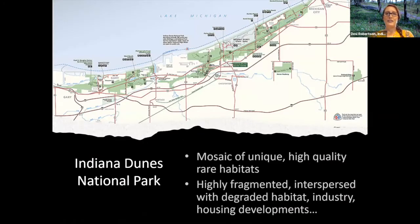And when we look at Indiana Dunes National Park, we know that it has, as Victoria pointed out, a mosaic of unique, high quality, rare habitats across the park, but they're highly fragmented, right? So these high quality habitats are interspersed with some degraded habitat, areas where we have invasive species, heavy industry in many cases, housing development, agriculture. There's a lot going on here.